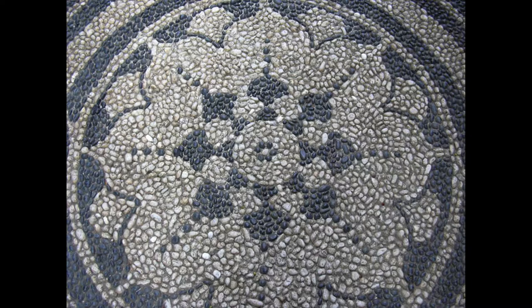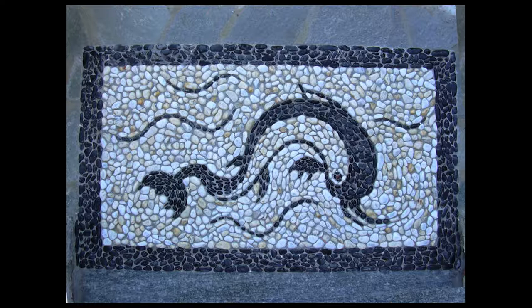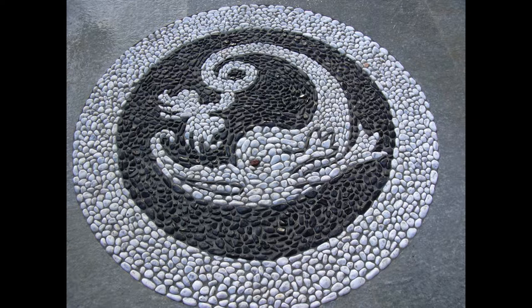Well, this is my work. This is a monstrous figure, an animal. Sea creatures. This is a dolphin, a dragon. Another dolphin.